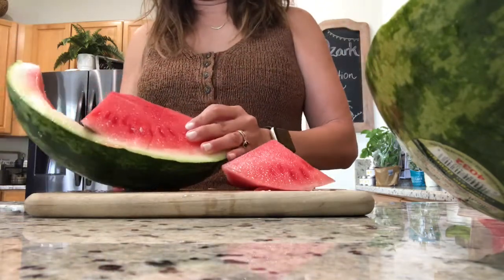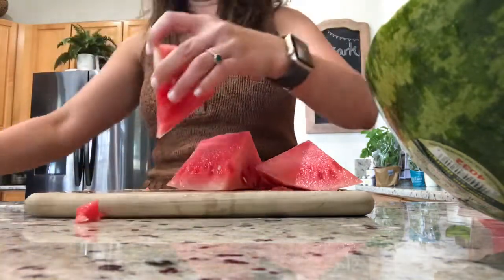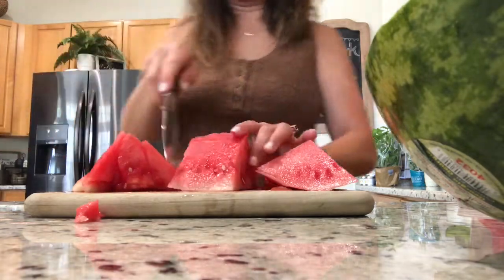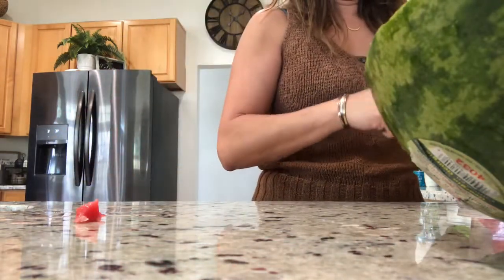But so much cheaper than buying it already sliced up in the store. I think this whole watermelon was $4.99. And I want to say if you go to Publix to get like four slices of watermelon, it's like $6 or $7.99. So definitely more money when you have the store cut it up for you. And it does not take that long.